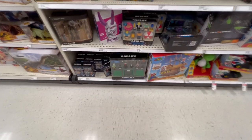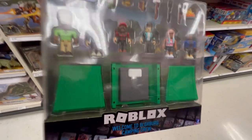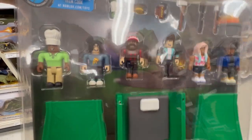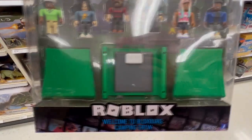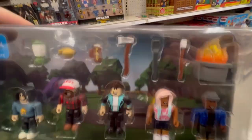How awesome. Here's a Roblox Welcome to Bloxburg Camping Crew set. That is awesome. It comes with all these characters and a tent with a bed in it. That is funny. And it even comes with a fire and some marshmallows to roast.